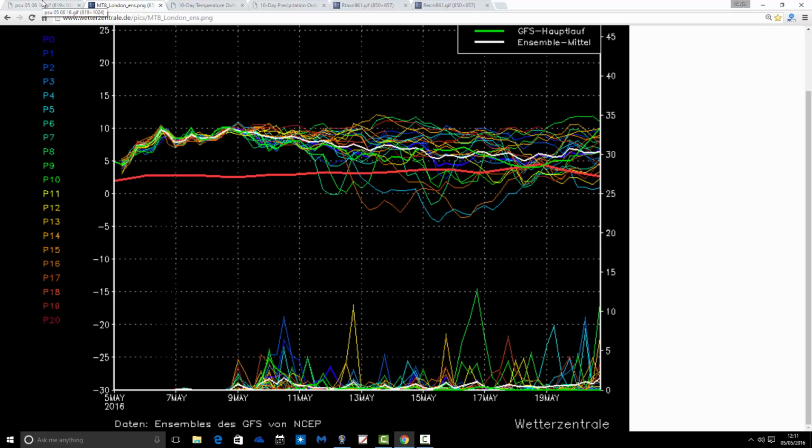So have a look at those GFS temperature and precipitation ensembles. Deal with temperatures first of all. The red line here is the 30-year temperature average. We're well above average now, and we're going to stay that way for the rest of the week, into the weekend and the start of next week. These are the dates on the bottom of the chart, of course. So that's the situation for the coming week to 10 days.